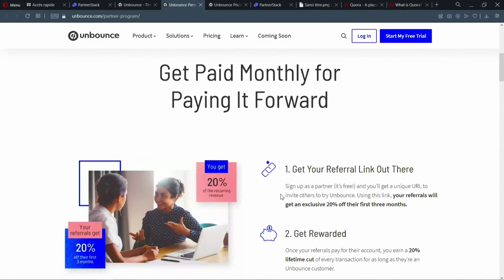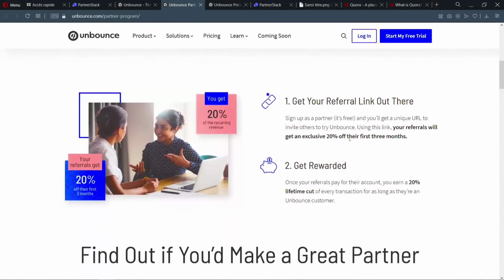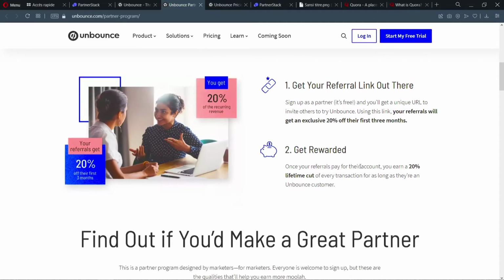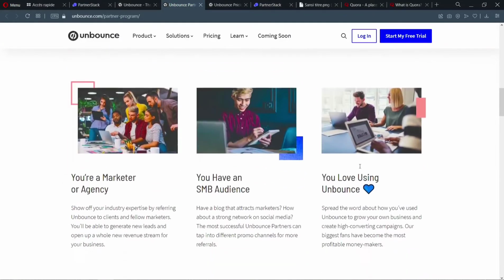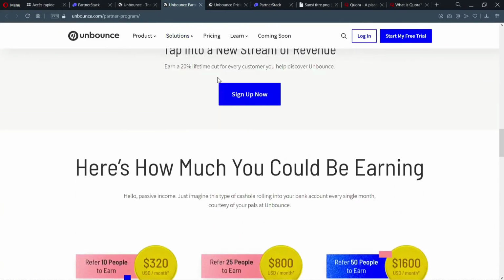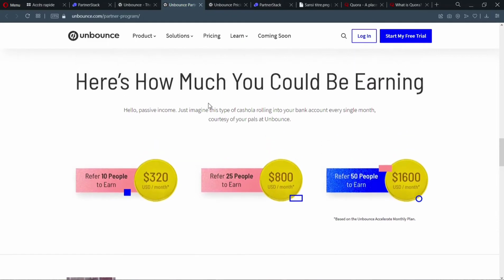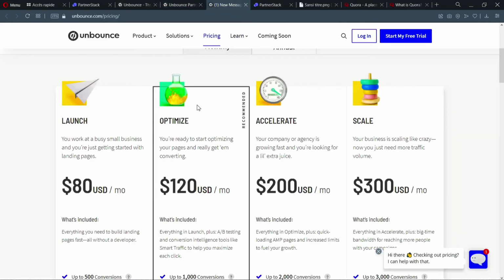One of the reasons you're using Unbounce Partner Program is that they pay you monthly. So if you set up this entire method in the first place, you can make recurring commission every month, whether it's been 1 month, 3 months, 6 months, or even a year. Well, you will still be able to make money on a monthly basis thanks to this passive income source. Now, let me quickly demonstrate how much you can receive from only one customer.